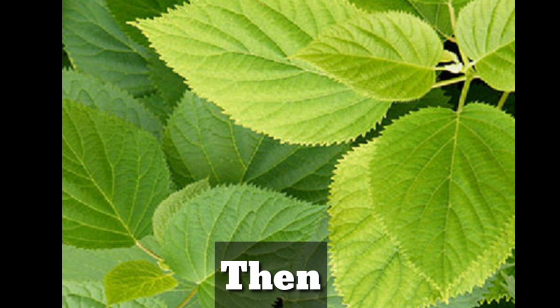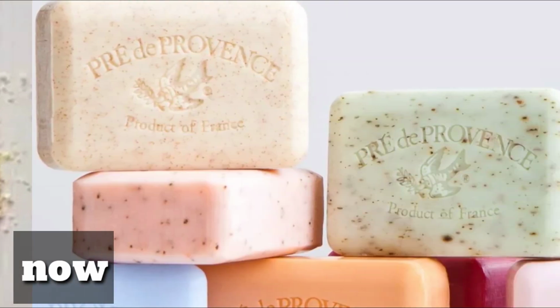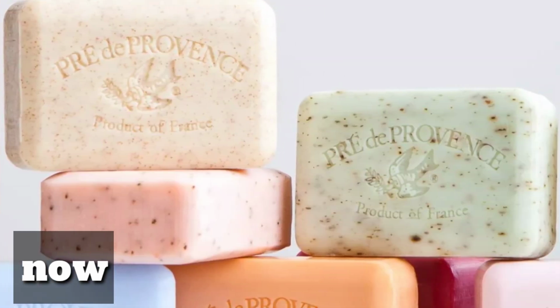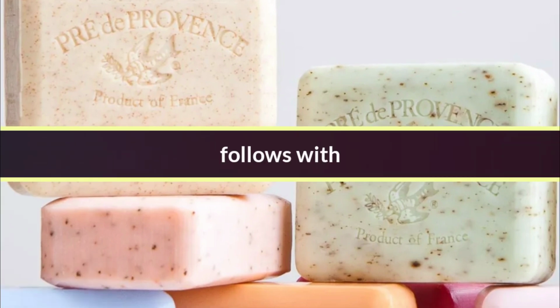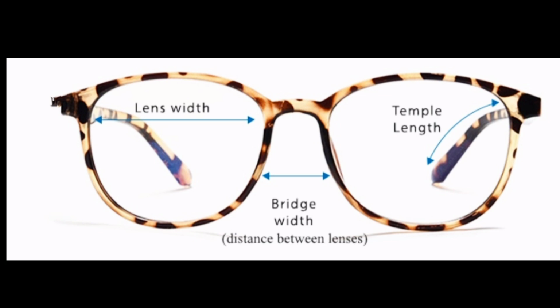Next, soaps. In olden days, people used hibiscus leaves, green gram flour or chickpea flour rather than soap bars or liquids. Now we go about spectacles. In olden days, eyeglasses were used with hands, but now the lenses are developed in specs.